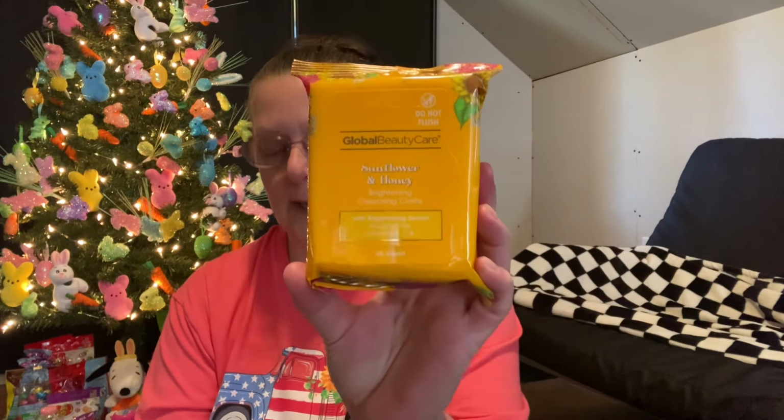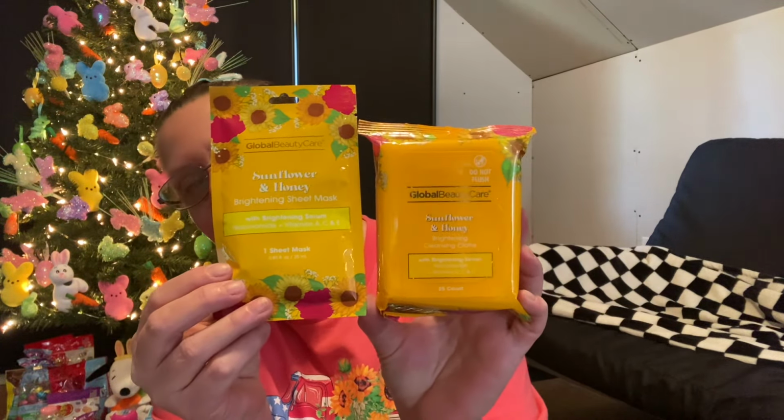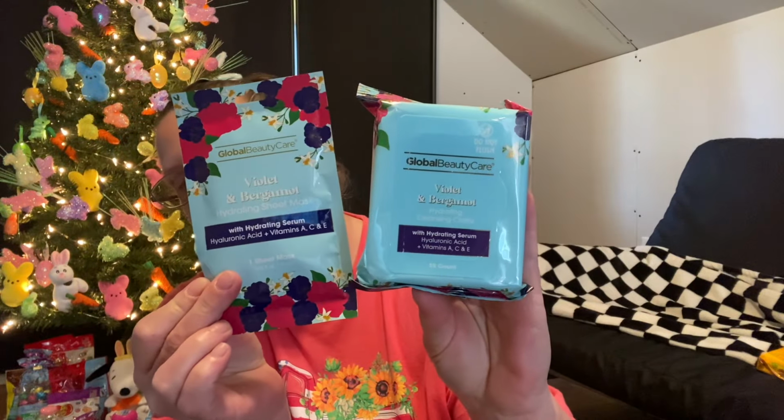They also had, by Global Beauty Care, Sunflower and Honey Cleansing Wipes and Brightening. They also had a Sunflower and Honey Sheet Mask to go with it. So these colors are just popping. They are very, very vibrant colors on this packaging. And then last but not least, this one really got my attention. This is Violet and Bergamot. Am I saying that right? You get 25 in the package, and it's the sheet mask to go with it. They are so cute.